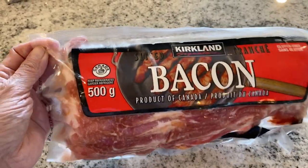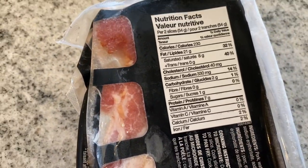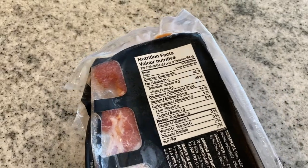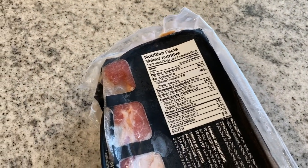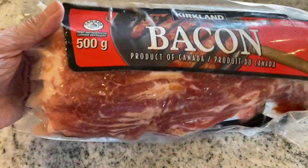All right, and then the other keto thing which I buy at Costco is the 4-pack of bacon. It's really, really good bacon, and as you can see, the macros on the back are pretty decent. It's 1 carb per slice. But still, if I do have bacon, I usually only have a couple of slices with my breakfast or anything like that. So that's another good keto find that I stock up on.